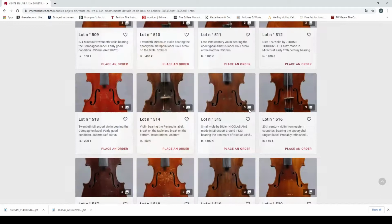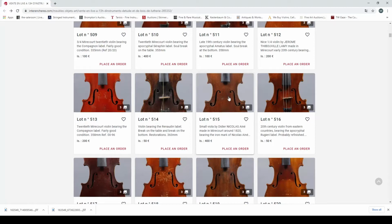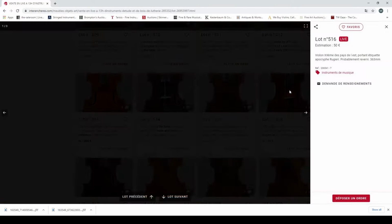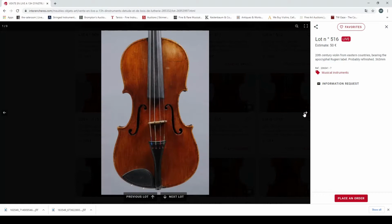That's an interesting one. Small viola by Didier Nicolas, made in Mirecourt about 1820. That's worth looking at a bit more. Still wishing that they had pictures of the front of the scroll. I like that, a nice flame on the neck. 20th century violin from the eastern regions with a Ruggieri label. Looks like the varnish is a bit interesting on that one.